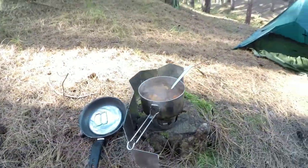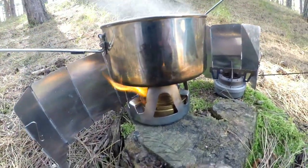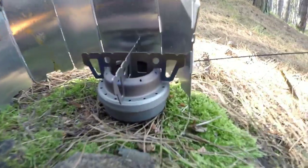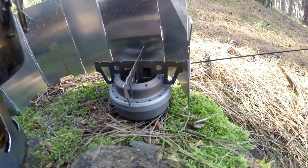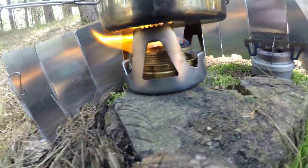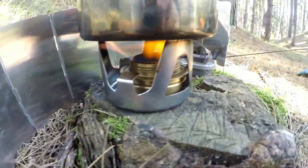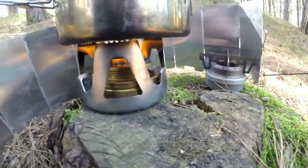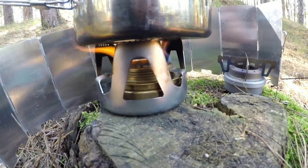Coming on nicely now. You might have noticed that I changed stoves as well. Gone back to the Lixada alcohol stove. That's the Tomshoo titanium stove there. It was eating the fuel, so I'm glad I brought that one with me now, to be honest. So you get more time cooking with that one. It's actually my favourite stove, to be honest. I prefer the Lixada over a Trangia.